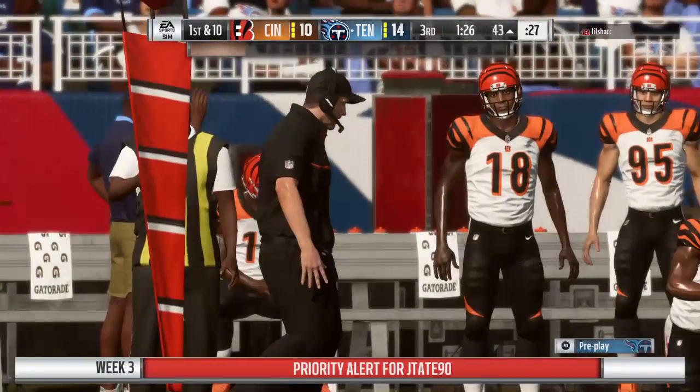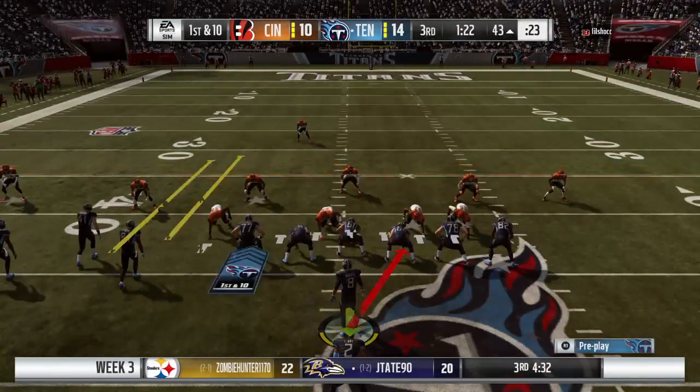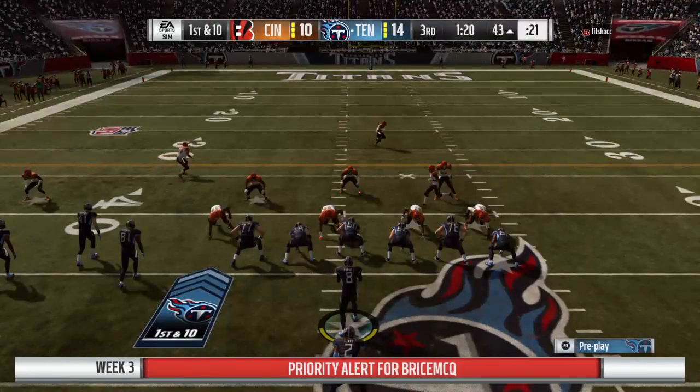Mariota going to bring him up 1st and 10. And he's a perfect 5 for 5 here to begin the game. Keep it rolling, keep it rolling.